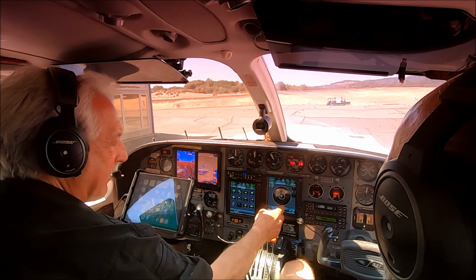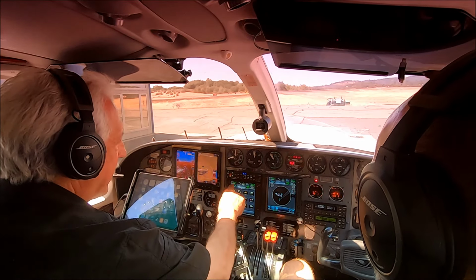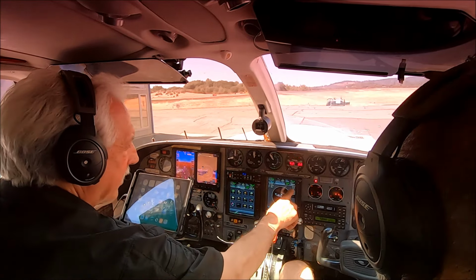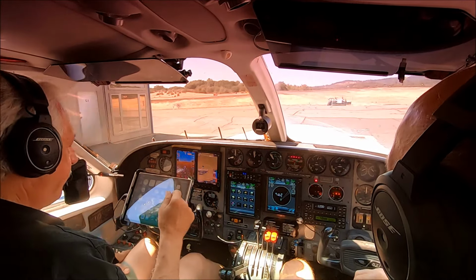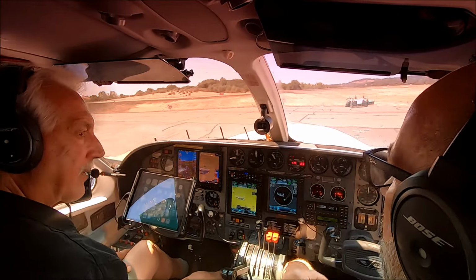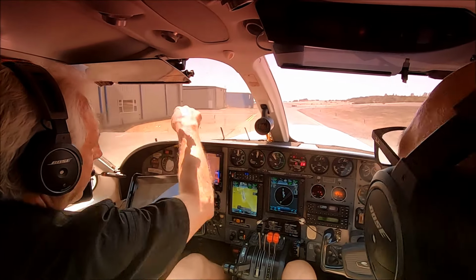So this will show us traffic. See this guy here? Yeah. He's on the downwind. You'll hear him call 785 on a downwind. He's behind us. Do a brake check. Make sure your brakes are good. See this yellow line? Yeah.